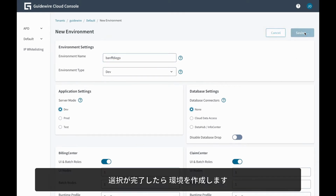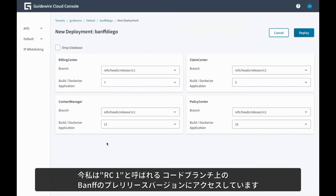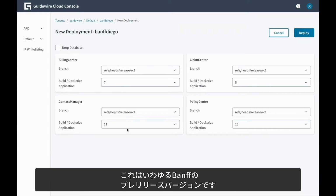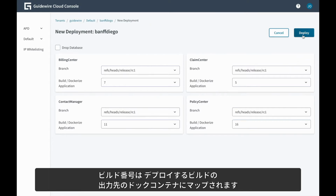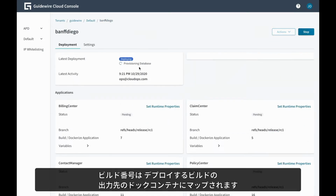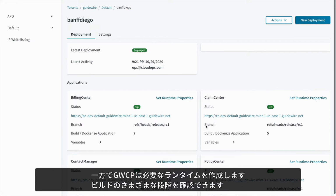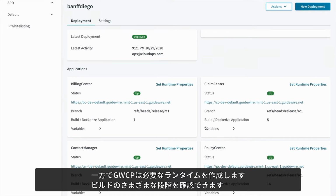Once I complete my selection, I'll go ahead and create the environment. We call those Planet. At this point, I'm accessing a pre-release version of Banff on a code branch called RC1, basically a Banff pre-release. The build number maps to a Docker container that has the output of the build we will deploy. While GWCP creates the necessary runtime, we can see the various stages the build is going through.